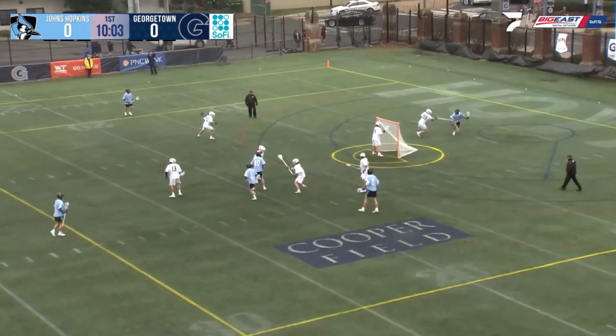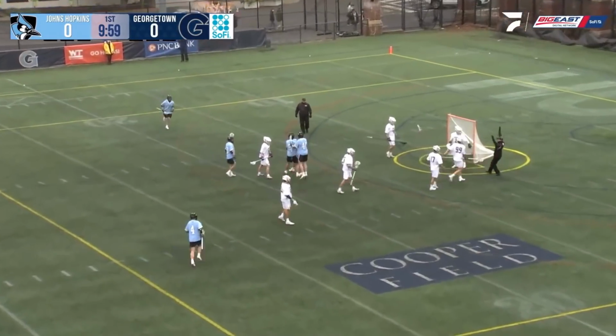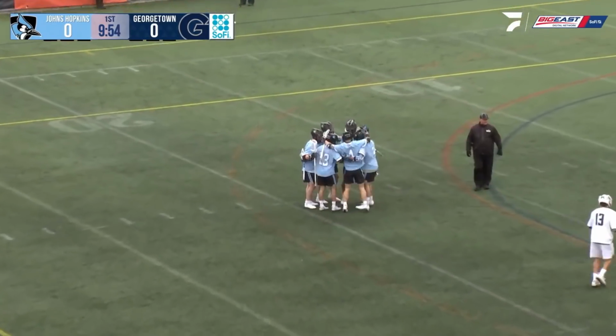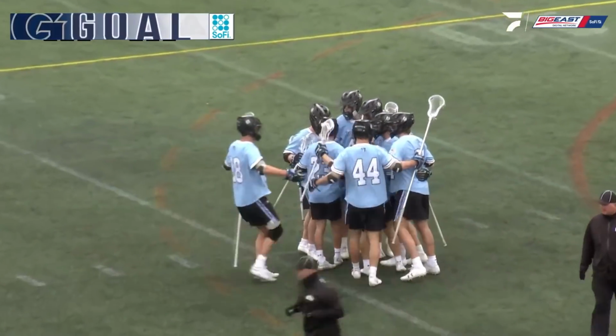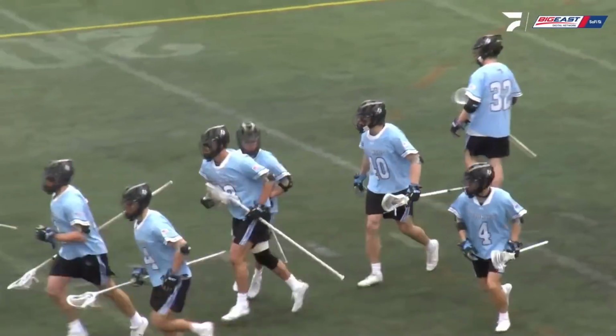In terms of goalies, I just like McElroy. Oh, how about that move? Connor DeSimone scoring the first goal of the game and his 5th on the season. 1-0 Johns Hopkins. I'm sorry, Hoya fans, I put the whammy right there on that one, but great move coming around. We're going to see it again here coming up.